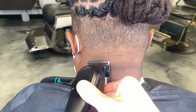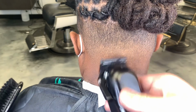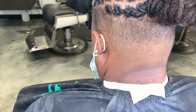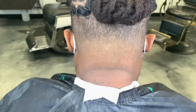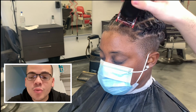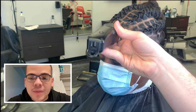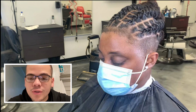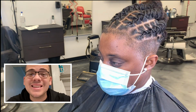And I would say one of the biggest things of importance for me whenever I'm doing somebody with locks is you got to get really close to the locks, but you don't want to dig into the locks. And make sure, for the love of God, that people are getting their retwist before they come and see you. You don't want a big frizzy mess before you do it, because you don't want to cut hair that could be retwisted into the locks.